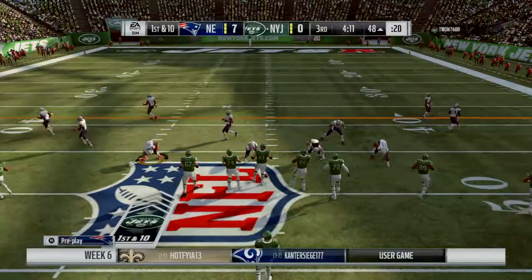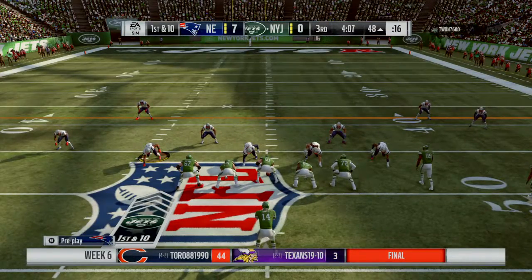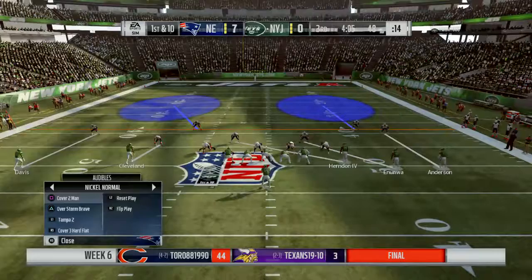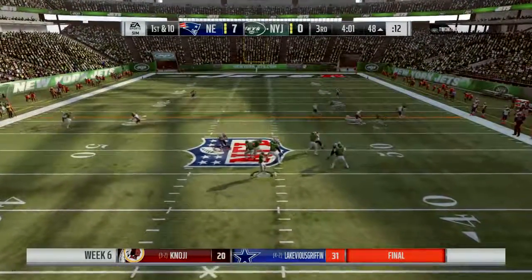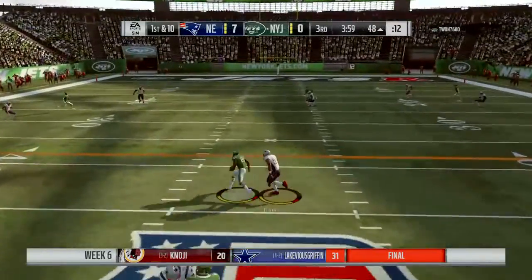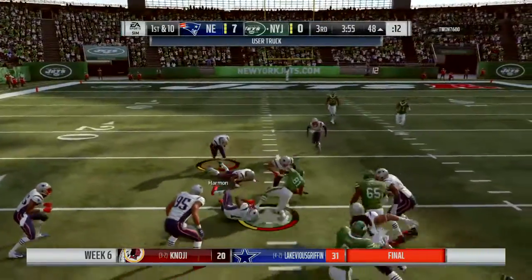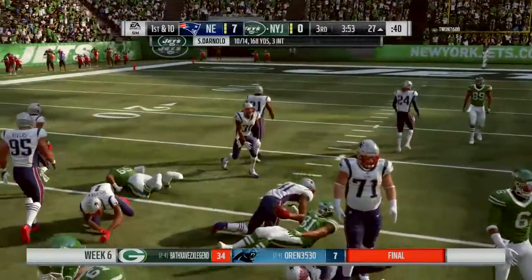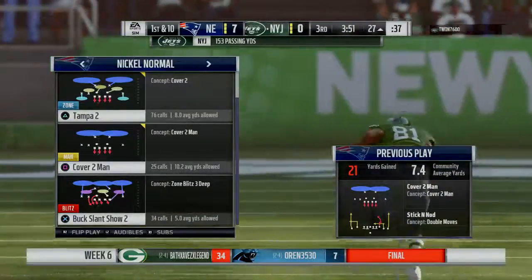Now they look to pay it off on first down. On first down, it's Darnold. Newton's got it, complete. And he'll go down, but not before getting this inside the 30. And a nice gain.